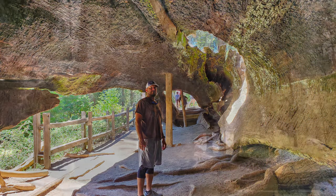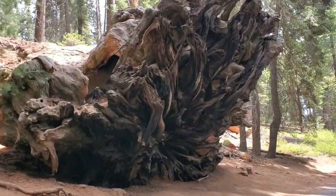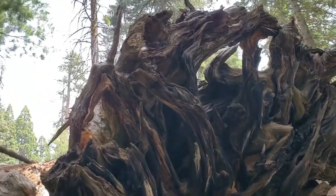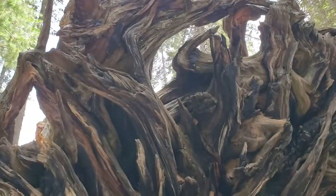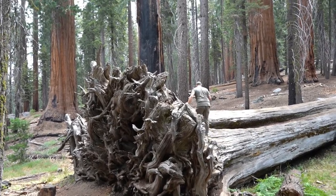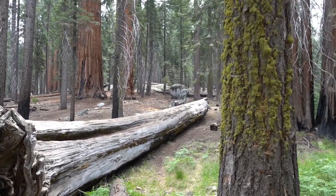Some of these trees are over 3,000 years old, but even when they succumb to fire or old age, their longevity continues in death. They remain virtually unchanged for decades. The tunnel log that you saw earlier was cut in 1937 after the 2,000-year-old tree fell across the Crescent Meadow Road.